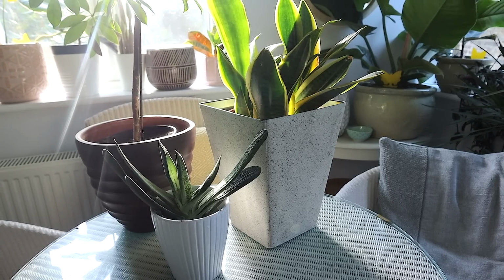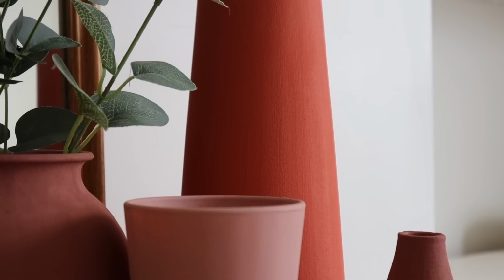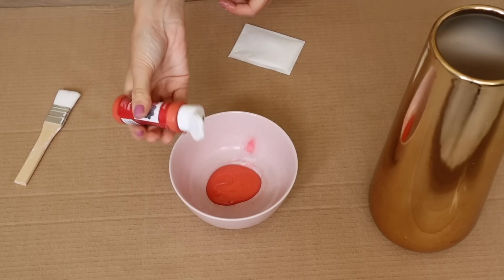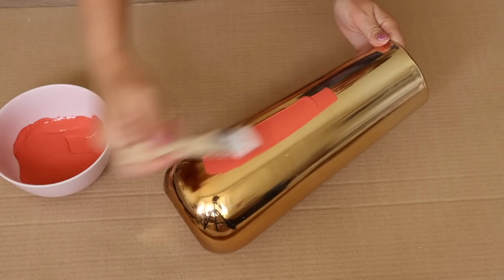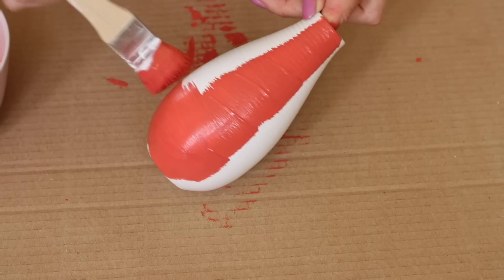Not that I need an excuse to buy more plants. If you don't have spray paint, try the trick of adding bicarbonate of soda to your craft paint to give it a rough, grainy effect. This will cover all of the brush lines from painting. I tried this in a recent thrift flips video and it works so well.